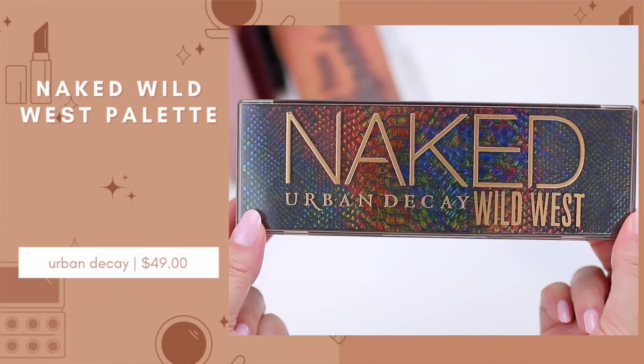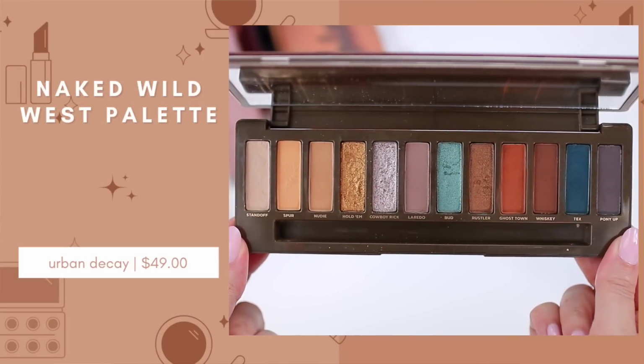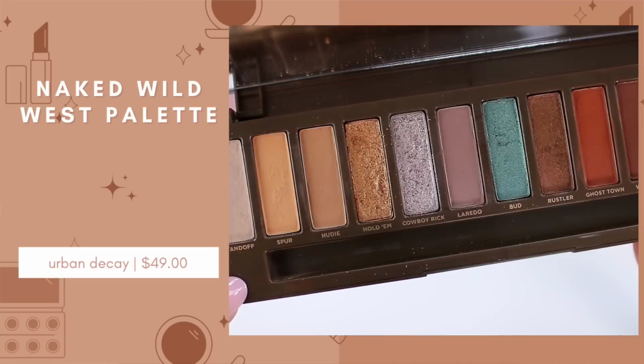I put the Urban Decay Naked Wild West in my everyday makeup drawer last time I filmed that video, which it's been a while. I need to film an updated one, but I still love this. I don't know if this is my favorite Naked palette or Naked Honey. I kind of go back and forth because I love them both. But if you're someone who really enjoys Urban Decay's formula and you haven't tried this, I think you would really enjoy it because you get such a good mix in here.